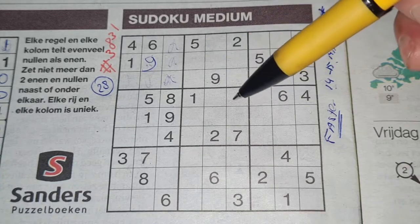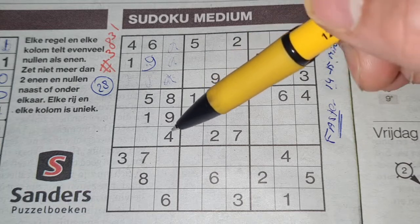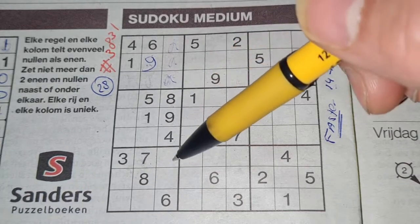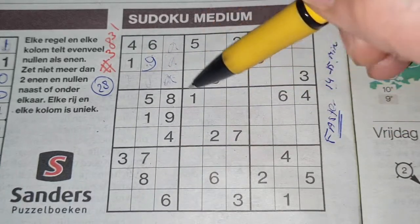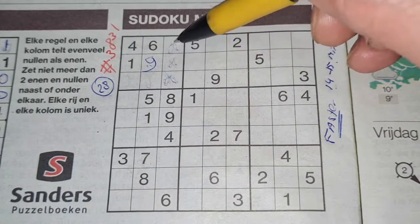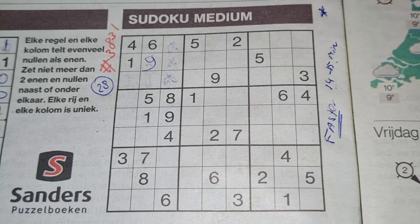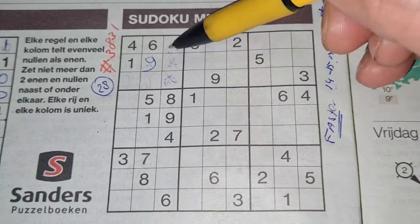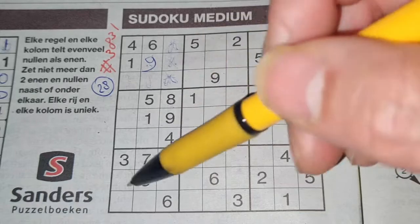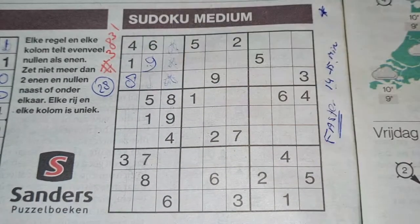2 of those missing numbers, 4 and 8, are missing in this big square. We have a 4 and an 8 in the third column, so no 4 and 8 in these 3 boxes. No, made a mistake. We already have 4 here. Alright, 8 in this third column, 8 in the second column. So the first column, the only place left for the 8 should be there.